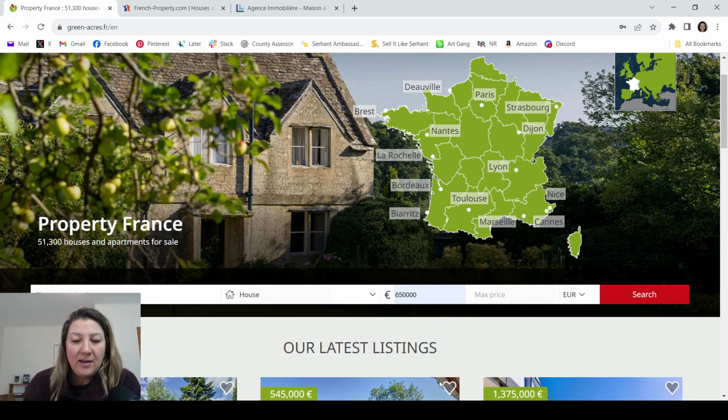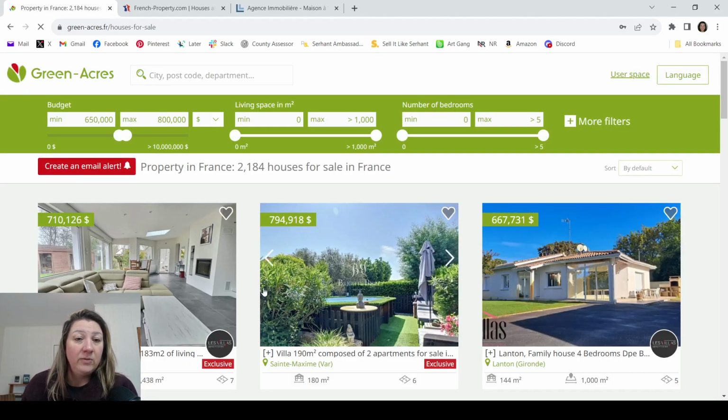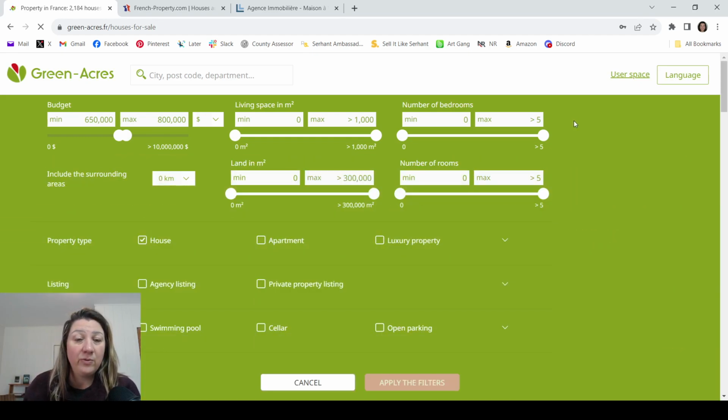We'll type in a theoretical price for what that would be worth. Say we're going from 650 to 900. That's pretty broad. Let's change it to 800. And we're going to change that to US dollars. And we hit search and let's see what comes up. So we've got a lot of properties. Once you get off that first page, you can go through and adjust it a little bit.